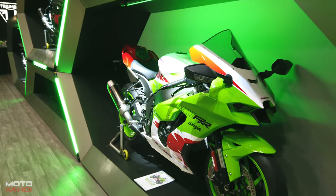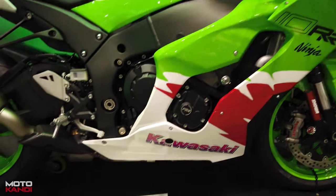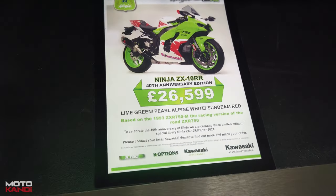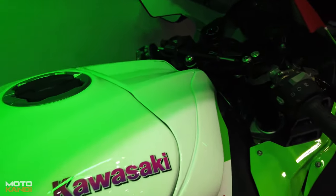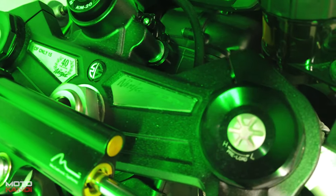The differences that make the ZX-10RR that little bit more special over the stock ZX-10R are all geared to make it rev 400 RPM higher and go faster, including titanium conrods, lighter pistons, different valve springs and camshafts. It also comes with lighter Marchesini 7-spoke wheels and braided brake lines as standard, along with a carbon fibre Akrapovič can.